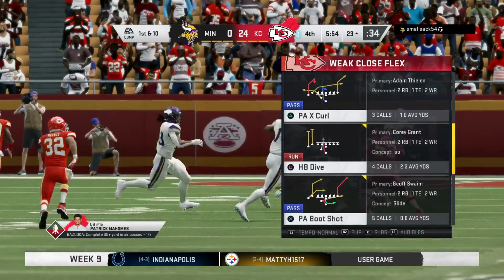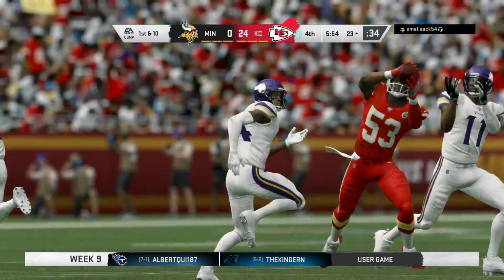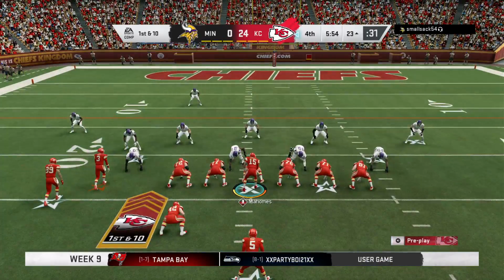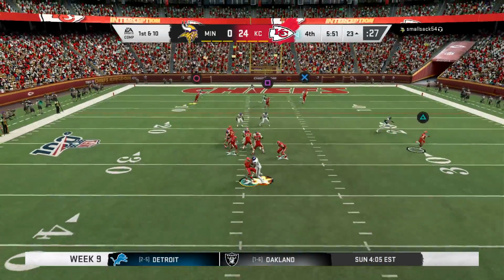Just a little bit of a rough stretch. 6 interceptions now in these last 2 weeks combined. I know the easy thing is to go back to mechanics, footwork, things of that nature. I'm also wondering, is he getting fooled by what he's seeing on defense? Has the scouting report changed? Are they showing him things different than what he expected for the second week in a row?